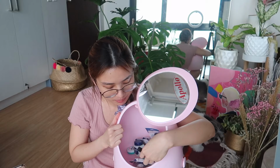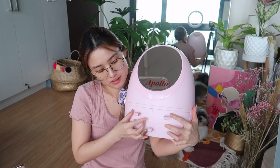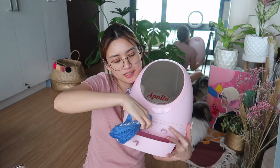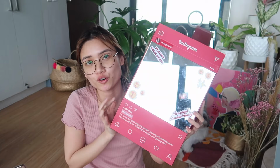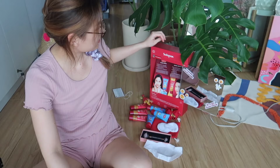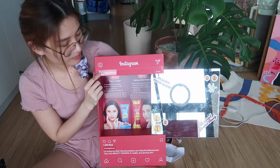Ayan, super love the packaging. Usable siya. And sobrang effort kasi sa drawer, my cotton, my headband. And it also has a personalized face towel. Thanks so much, Apollo. Let's open the Myra E. But of course, I will unbox this first on my Instagram story. The Myra E PR package. Sobrang effort, diba? And it has my name here and my display photo.